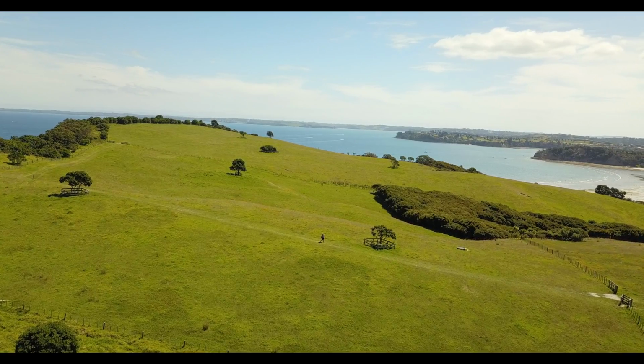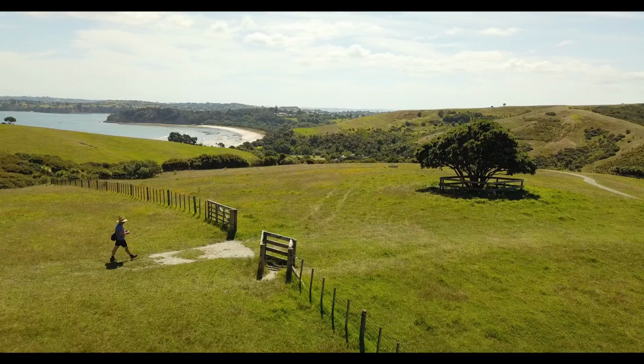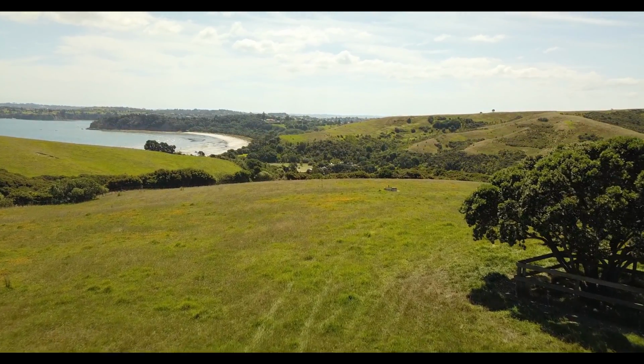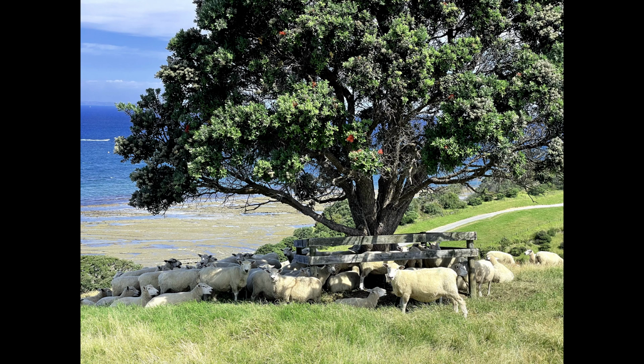On midsummer windless days this would be a baker of a walk. However, being on the peninsula in late afternoon, the sea breeze had kicked in, offering some welcome relief. Point to note, make sure your hat is well secured on those windy days. You can see the sheep here taking sun shade under some well positioned pohutukawa trees.